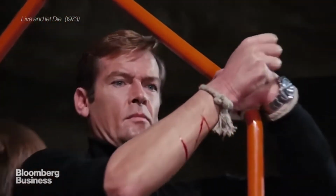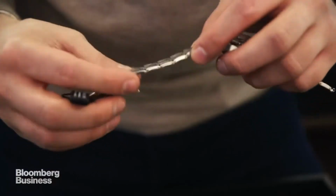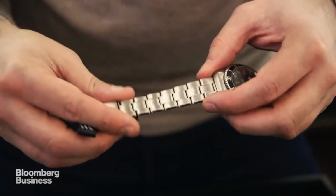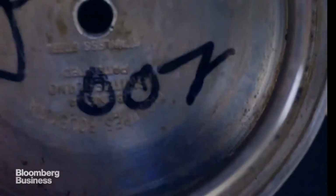This watch is one of the most popular in the world because of the history and fame that the James Bond franchise brought to it. But as a consolation prize, the inside of the case back is signed by Roger Moore himself, including a little 007 after his.